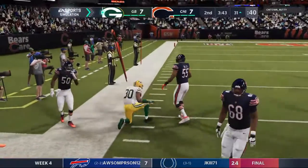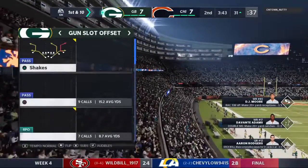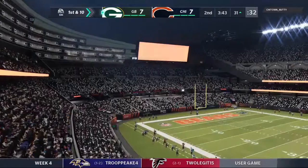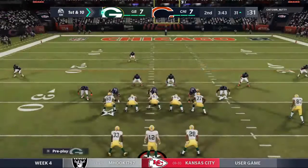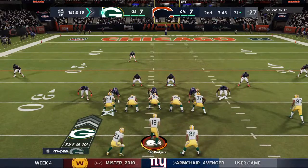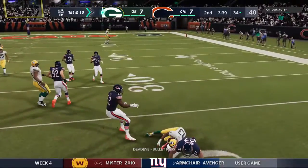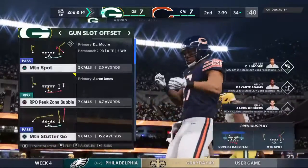A great blocking, nearly sprung in there. 28-yard return. And the Packers will have a short field to work with here as they take over 1st and 10. Line of scrimmage, the 31 now on 1st and 10. Shotgun now for Rodgers. Caught on the right side by Jones. And he will lose yardage back to the 34-yard line.